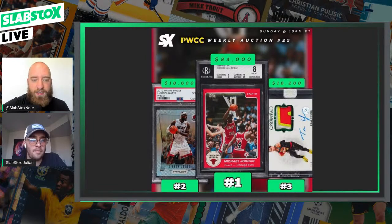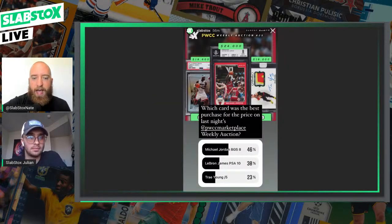And then number 3 was this non-true RPA. It is an RPA. Don't get me wrong. But it's not the vertical flawless RPA here. So it's one of the subsets, though it doesn't have a name, and of Trae Young. And I forget, do you remember what the number was on that? Out of 5, yeah. 5 out of 5, selling for $16,200.